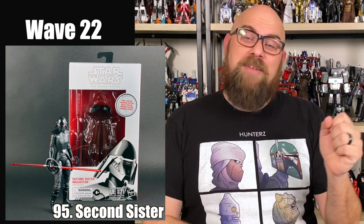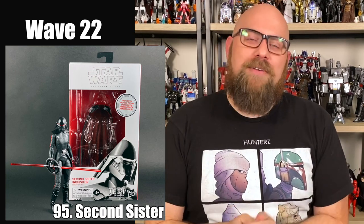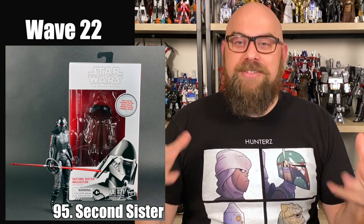Next we have number 95, the Second Sister. Now I was very excited about this. Number one, because I really wanted an Inquisitor. I've been a big fan of Rebels since it came out, and Inquisitors are a big part of that show. So I was very much looking forward to this figure. Number 96, we have the Offworld Jawa. This is probably my least favorite figure of the ones released. It's basically just a Jawa, but with a soft goods cape. That's it, that's the only difference.